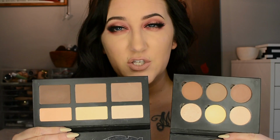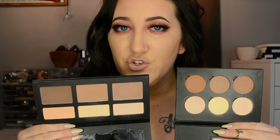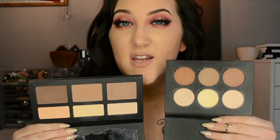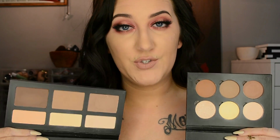So when you compare the two, you can see that the Anastasia kit is a little bit more saturated and more heavily yellow based, whereas this palette is more neutral and cool toned, as I said before. The thing I like about this is I have warmer colors for bronzing my face, and then the cooler color fawn to chisel out the cheekbone if I need to, or to contour my nose, and then you have the highlight shades here.